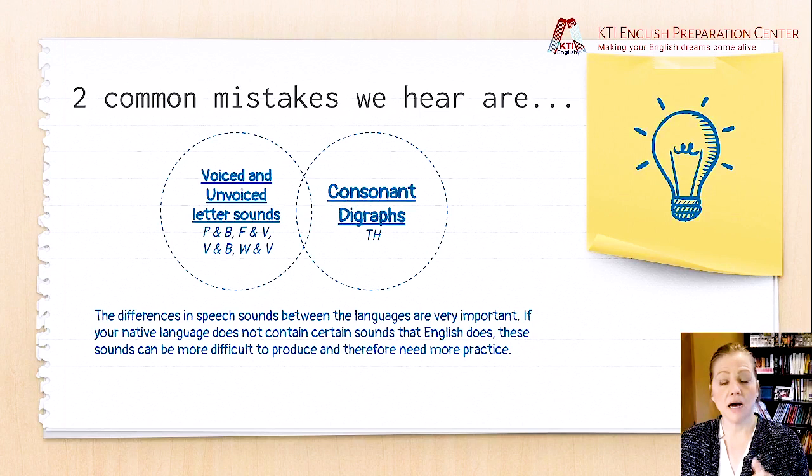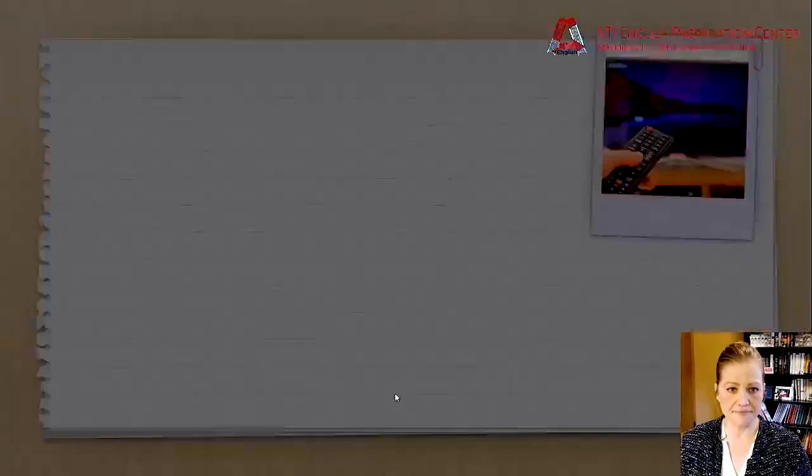As you know, the differences in speech sounds between languages are important. Some of your native languages don't have those sounds in them, the English sounds that these letters make. You're not used to physically making the sound with your mouth. So it is going to require a little bit more practice. Practice makes progress, right? We always have to work with practice.